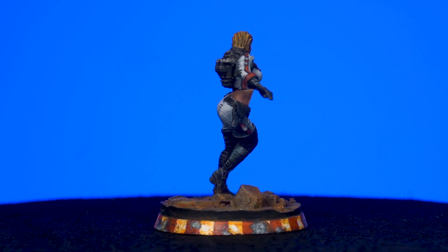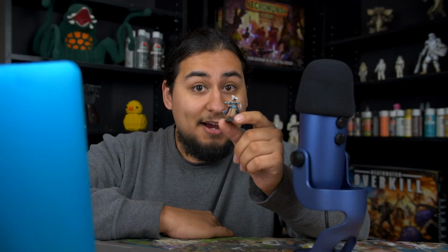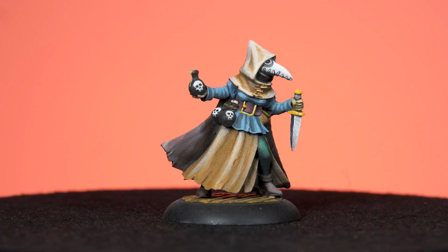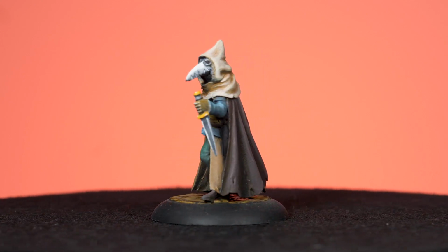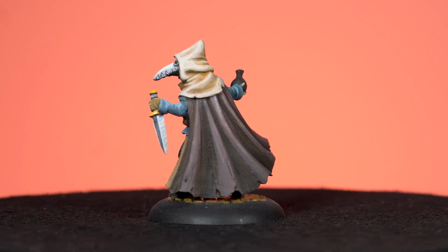Next is this Plague Doctor. This model is a Reaper model called Dungeon Dweller's Sister Hazel. It's a Plague Doctor. And I love this model.